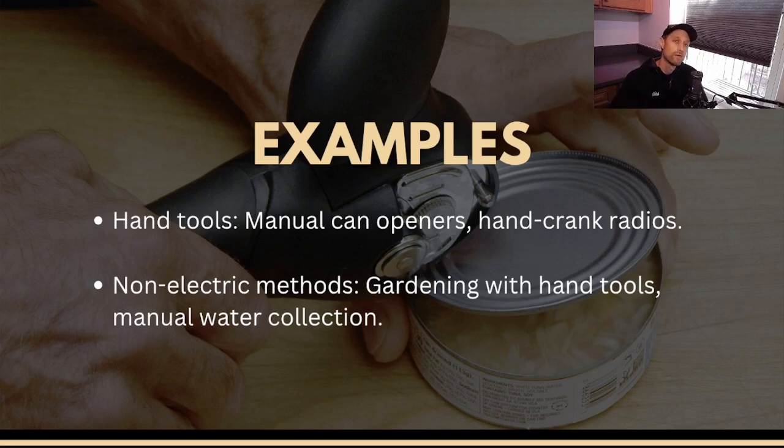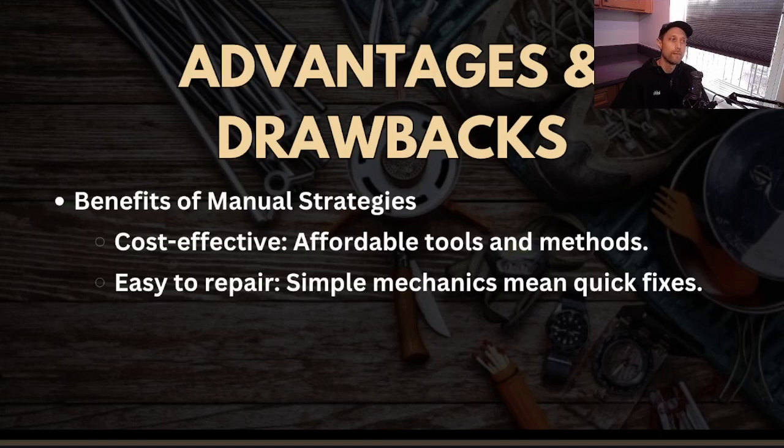And then manual water collection. I won't dig into the specifics of how to do all of this, but these categories are pretty important when you begin to think about what kinds of disasters could come to your doorstep and how do you prepare for them? Now, there are advantages and drawbacks within each of these different kinds of tools.